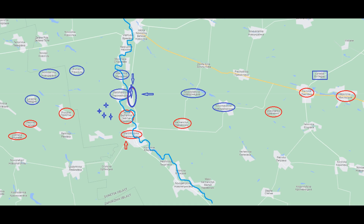They also advanced closely to the village along the right riverbank. It is also extremely important to push to the village of Kremenchuk, where the main heights of the area are located, and taking them will allow controlling the south part of the river.